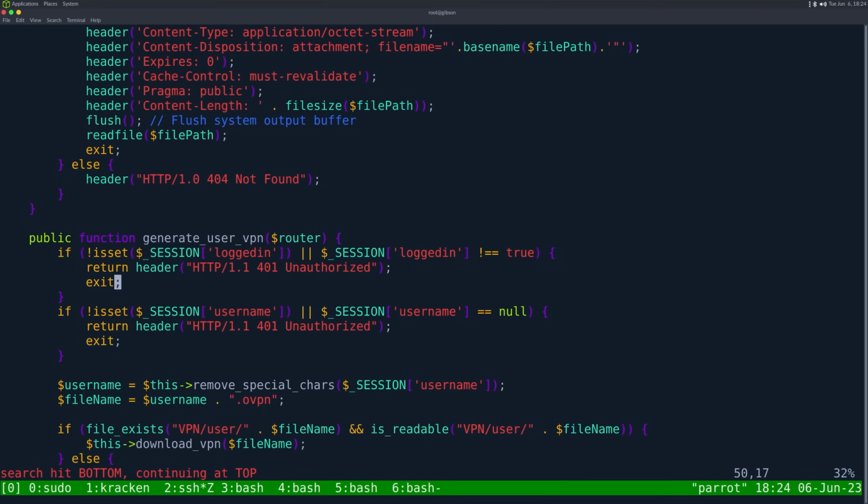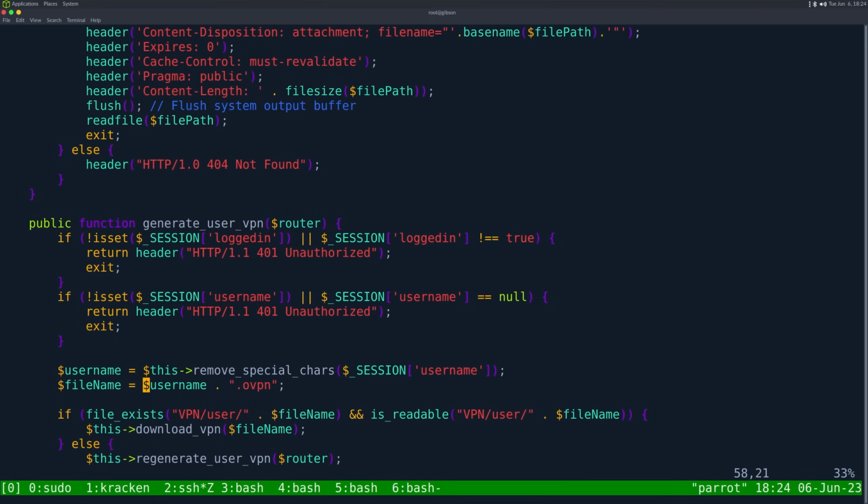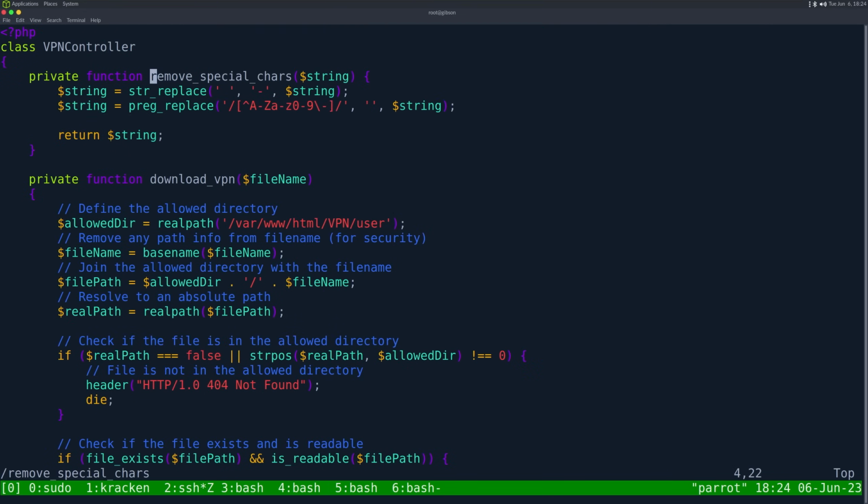Let's see, we're logged in. Oh, there we go. We got remove special characters. So this is why when we're doing it through the user, we can't do code execution, because it's removing special characters, and the admin function probably doesn't call this. So what is remove special characters?